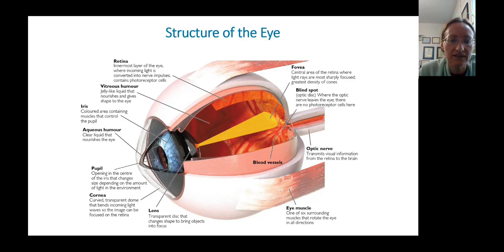And then there's layers of cells at the back of your eye that go through three different types of cells, at least three. There's probably even more than that. And the last ones are the ganglion cells. And the axons of the ganglion cells combine to form the optic nerve that then goes to your brain. But you cannot see if light is focused on the part where those axons are leaving, right? That's called your blind spot.